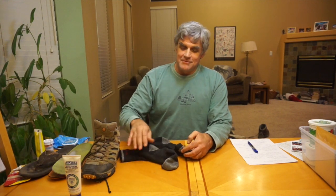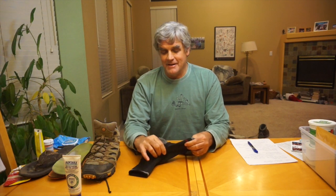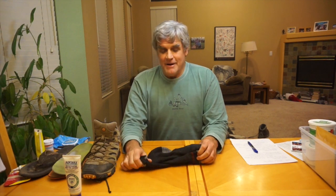So that goes down to the socks too. A lot of people try like 2 pairs of socks, a silk liner, and a sock. I have found that just 1 pair of socks works the best. And these are thin socks. These are my summer backpacking sock. In the winter, you might have to use 2 pairs. I usually bring 2 of these, 2 pairs, and I rotate them during the hike. And I'll bring a 3rd pair for sleeping.